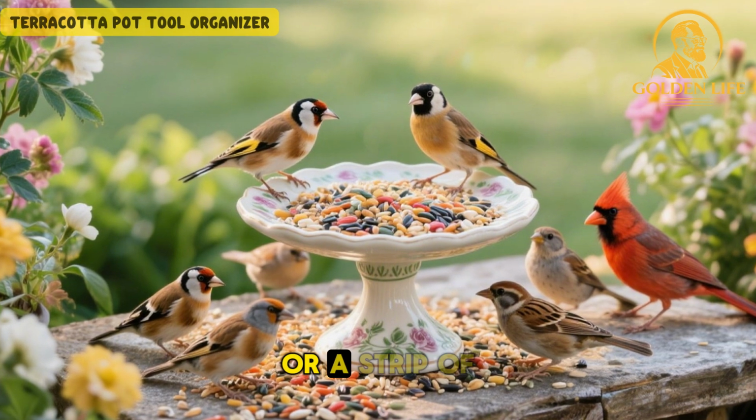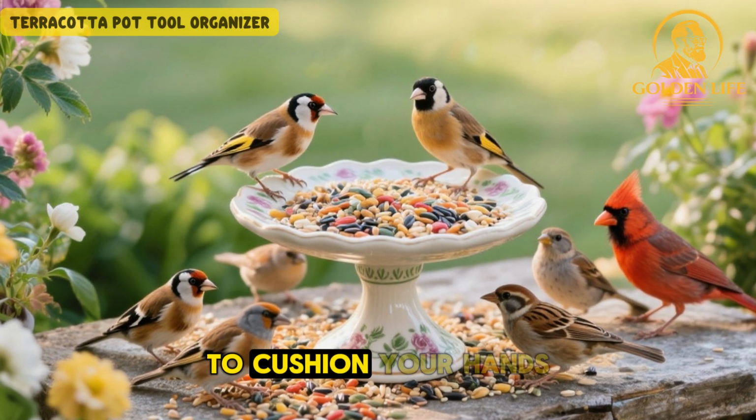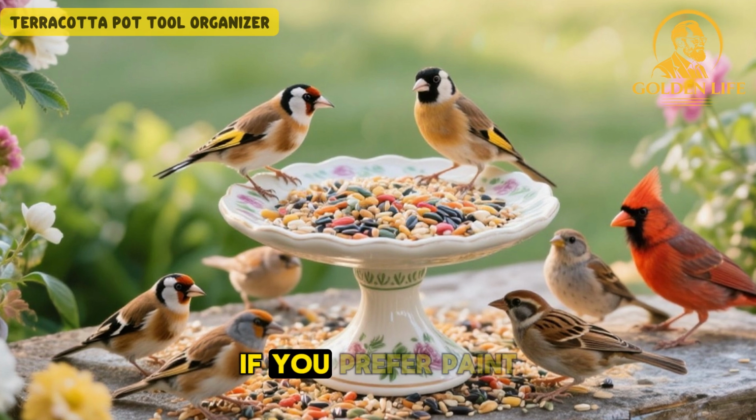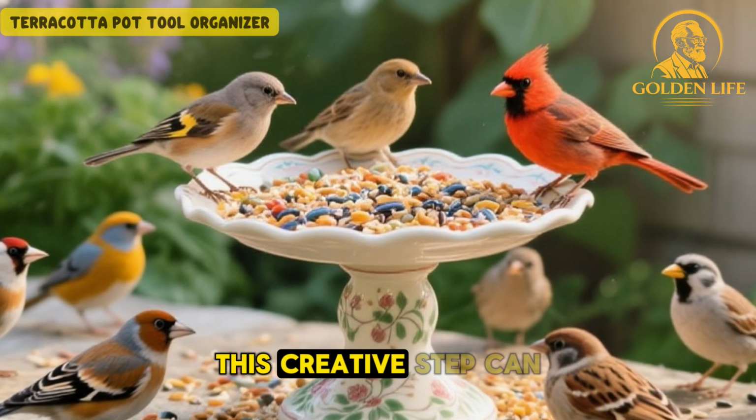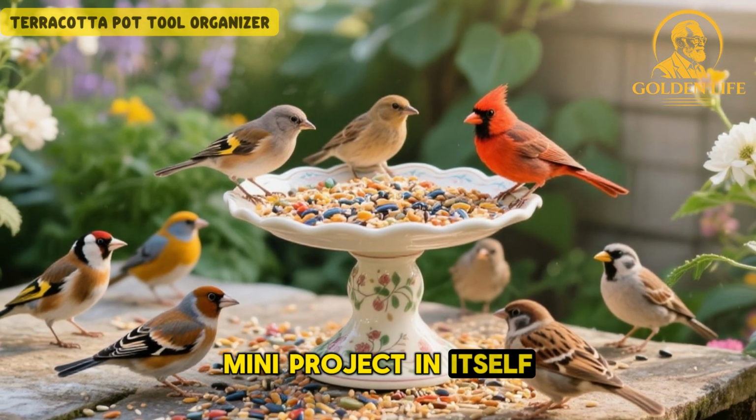Customize for comfort. Add a length of ribbon or a strip of cloth around the pot's rim to cushion your hands when lifting. If you prefer, paint or decorate the pot to match your garden's color palette. This creative step can be a joyful mini project in itself.